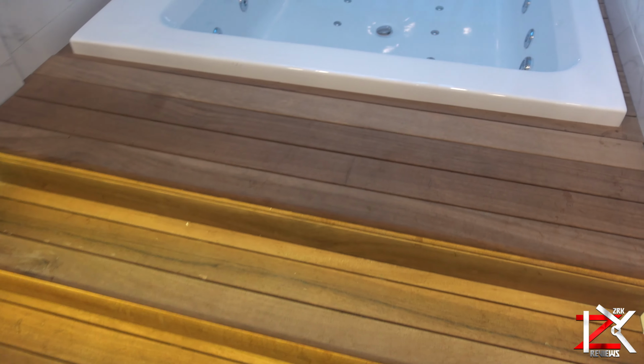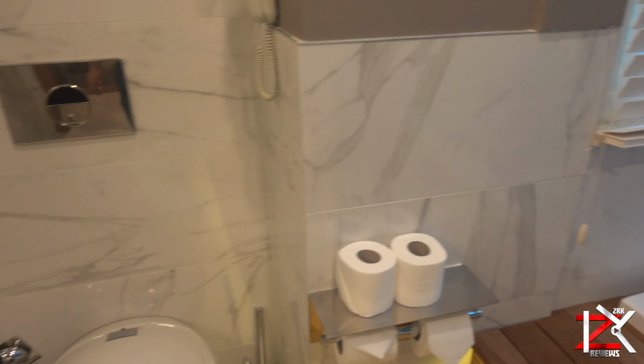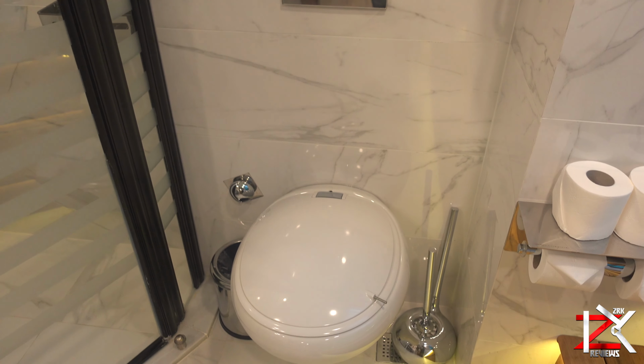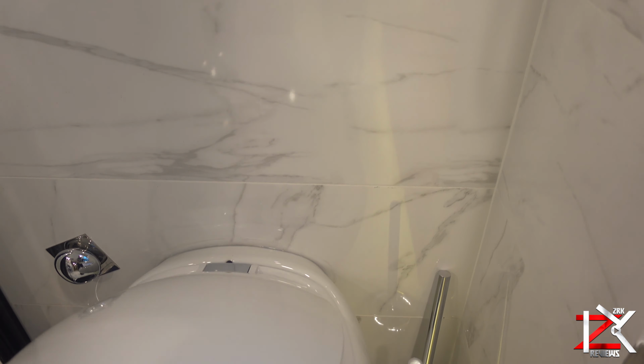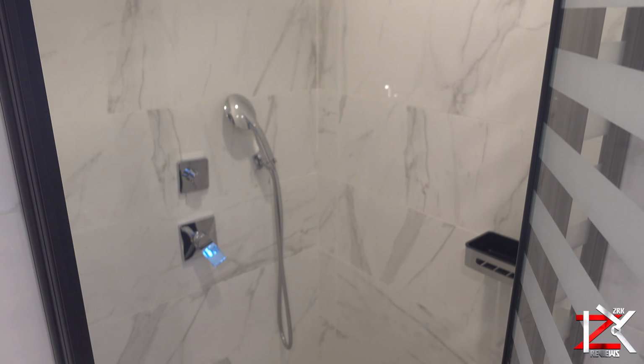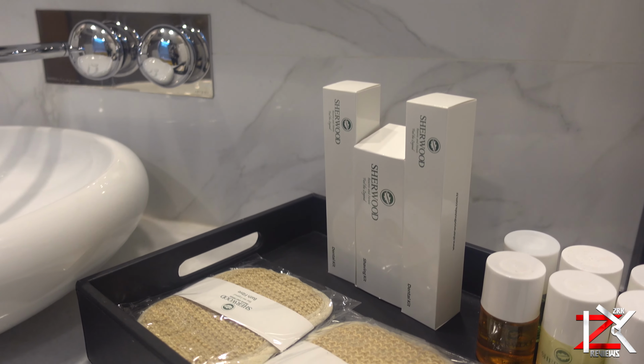Bathroom looks gorgeous, clean throughout. Wasn't expecting this good sized jacuzzi bathtub. It's all luxury here. They got exfoliating mitts with different type of cleansers.